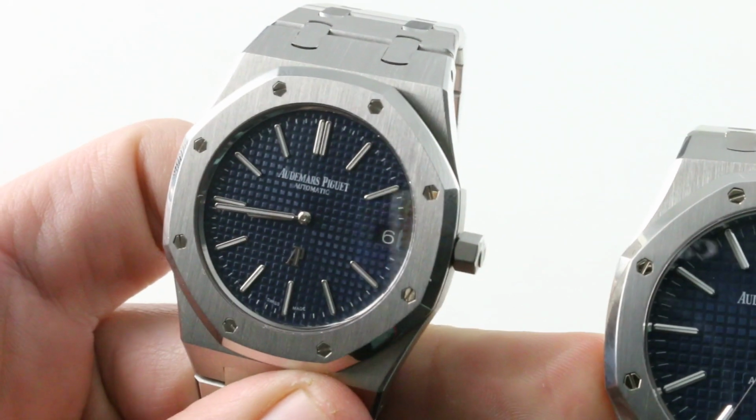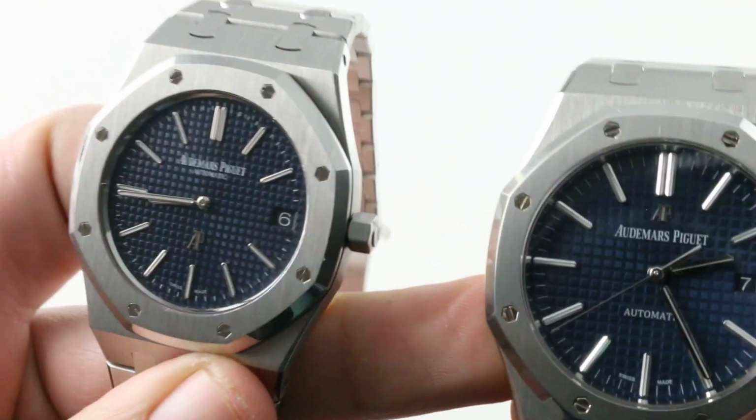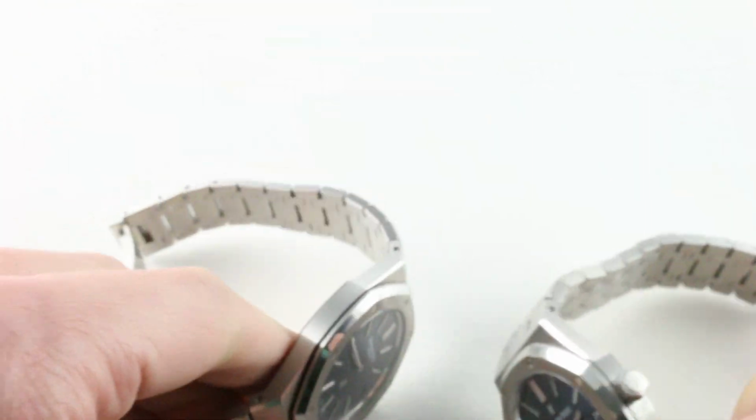You guys let me know in the chat box below, are you a romanticist or an intellectual? It's fair to be both, and you can pick either one, but let me know your favorite. 15400, 15202. I think that's a tie.